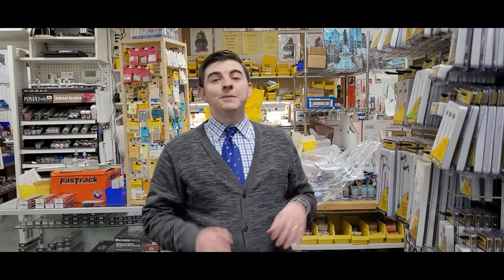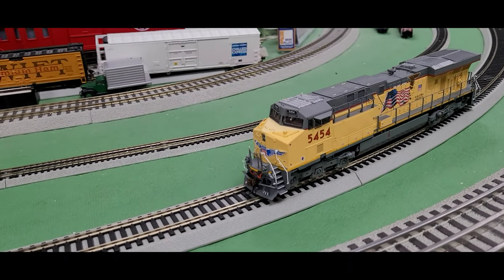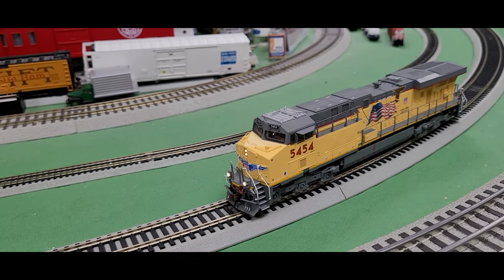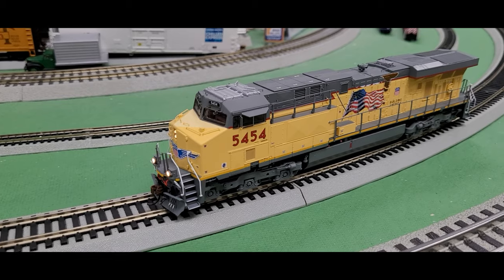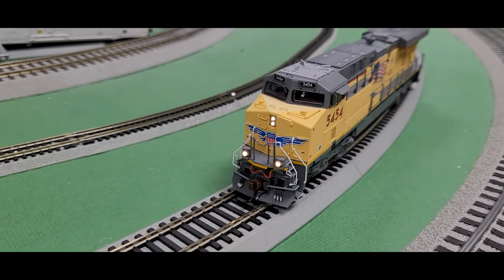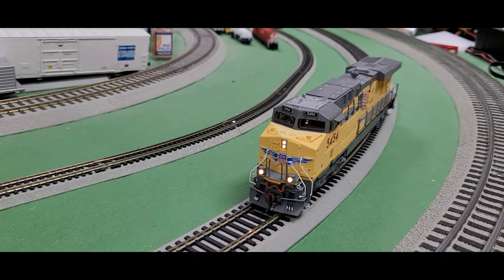All right, so these diesel locomotives actually have Tsunami 2 sound, and boy, you should see what it looks like from here. It's a beauty. Oh my goodness. Let's start her up. Ooh, like that sequence. Bell? Horn? And away we go.